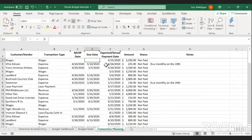Column F is the amount, pretty simple there. And then column G and H are really for your purposes. It's your way of keeping track of what's been paid and what has not been paid. So everything on here, I just have it all listed as not paid. And when I send you this spreadsheet, this is all going to be cleared out for you. But again, column E is the key one here.